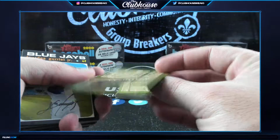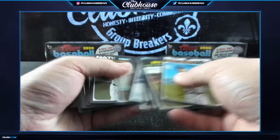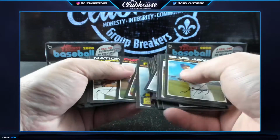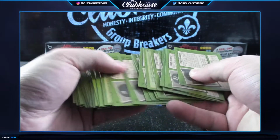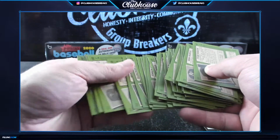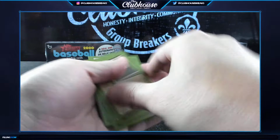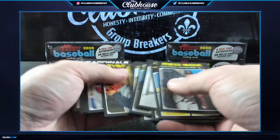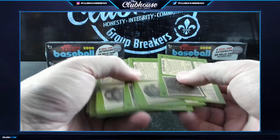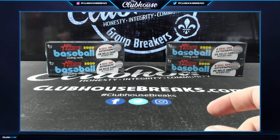Rafael Devers action for Boston. Two variations on that one, no chrome. I would take two variations, one with chrome all day.